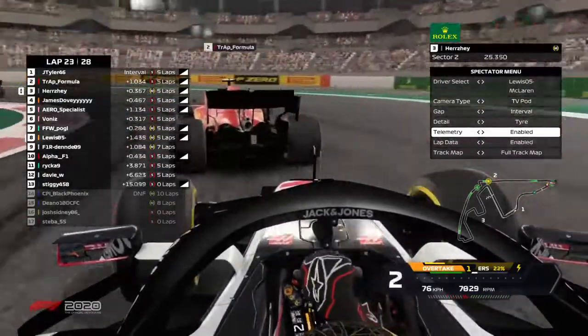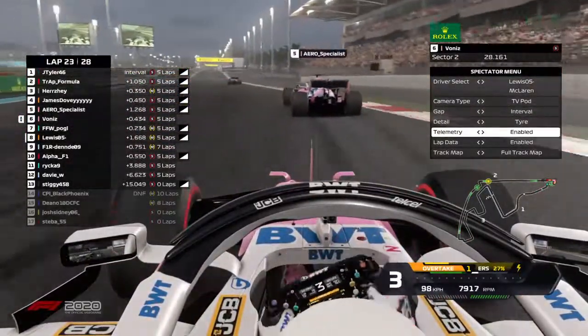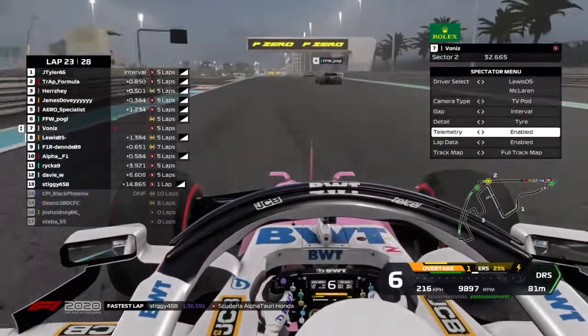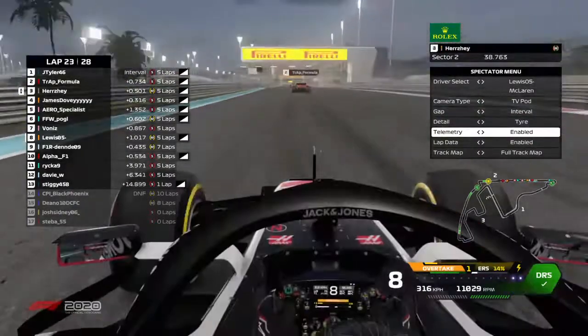Oh no, Vonis is in for this right now. Oh, Vonis has had a half spin. I spoke too soon for the race, my driver. Sticky gets the fastest lap of the Grand Prix, a 36.5.